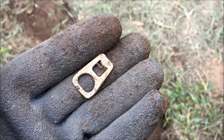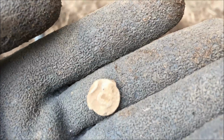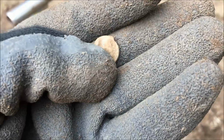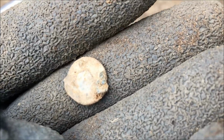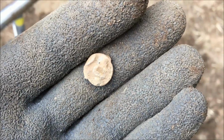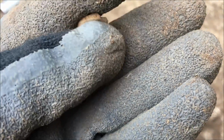All right, that came in as a solid 14, and if I had to guess, I would say it looks like it's some kind of a lead seal. It's kind of heavy, so I don't see any writing on there, but not all those seals had writing on them. So at any rate, that's what I think it is.